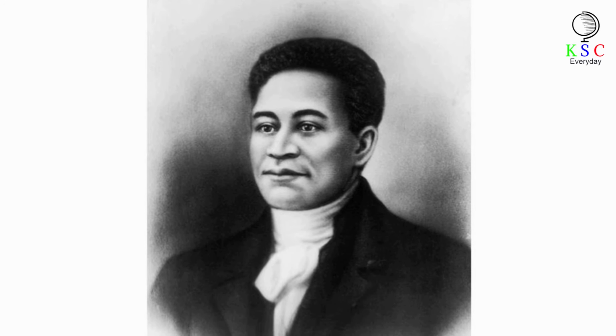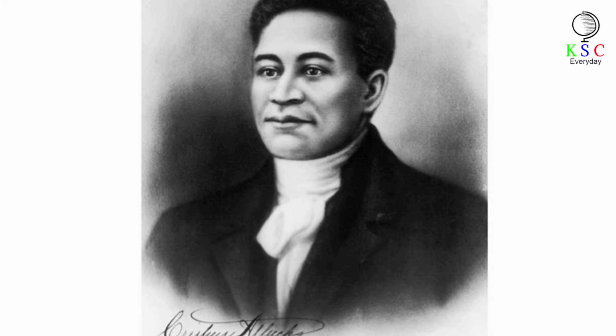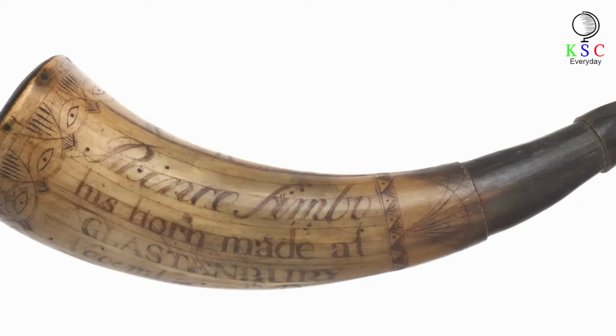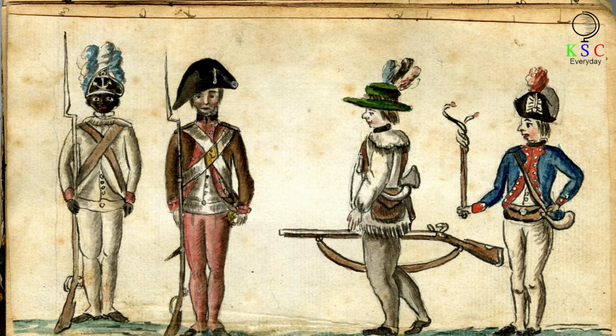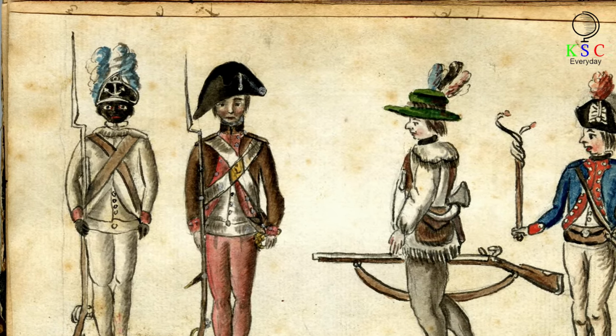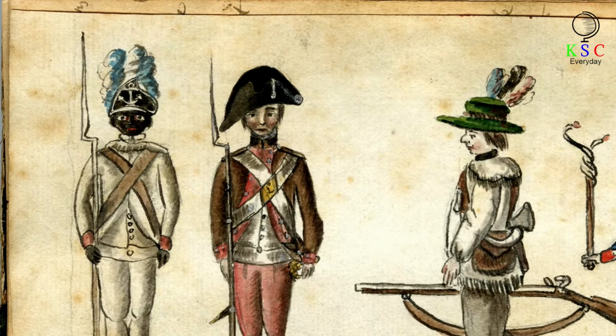Prince Simbo was a private in the 7th Connecticut Regiment, and is thought to be one of the free black revolutionary soldiers known as the Black Patriots. It is believed that up to 8,000 African Americans served in the Continental Army and Patriot Militia, including Crispus Attucks, pictured, often called the first black patriot after he was killed in the 1770 Boston Massacre.